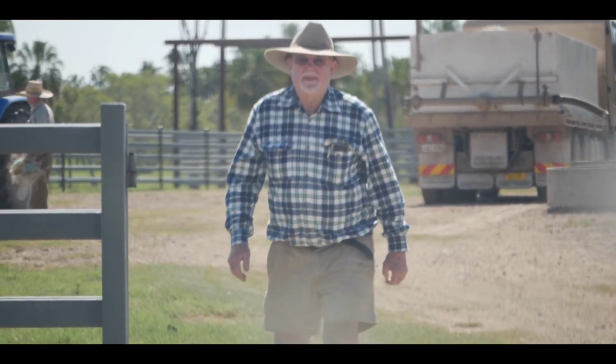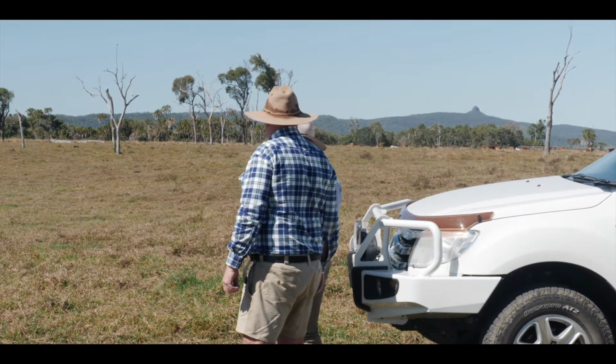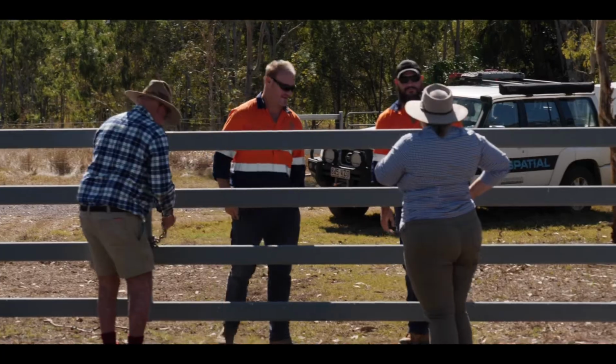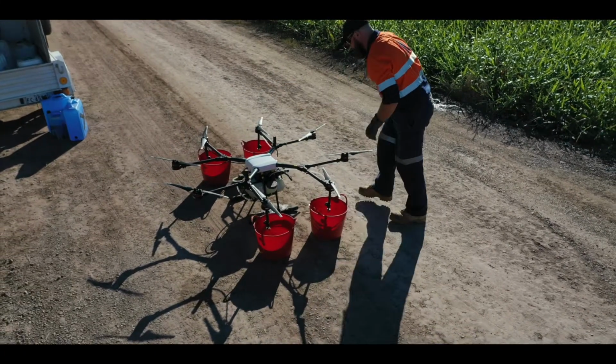We've found Reef Catchments very, very good to work with, and very supportive. A lot of people don't understand, but a good farmer has to really care for his land and his environment, and we're fortunate to have this wonderful place and assist in that program.